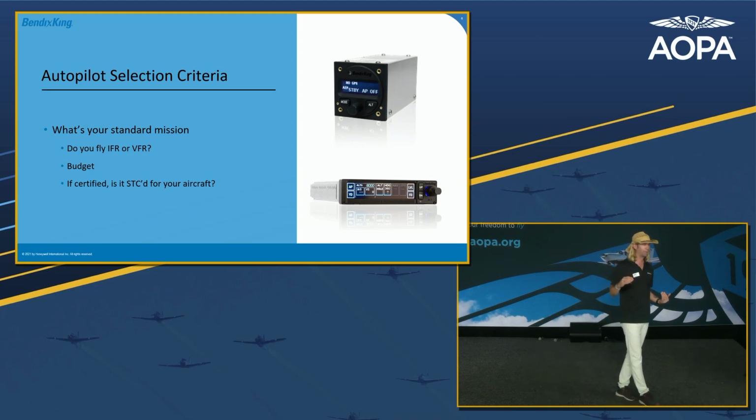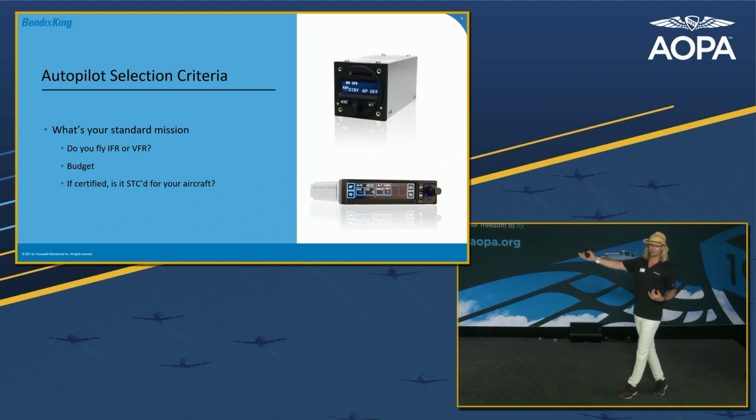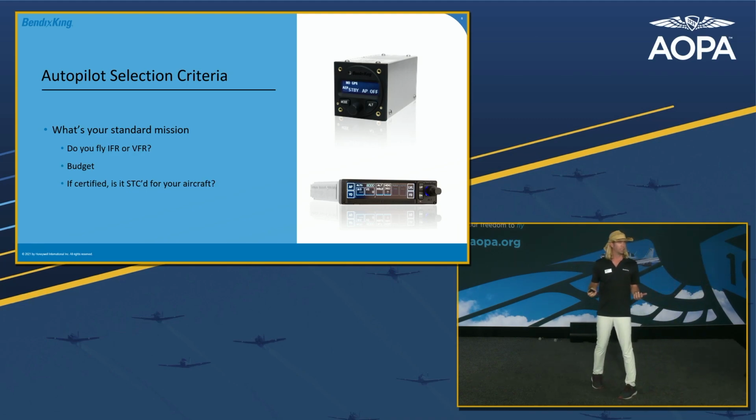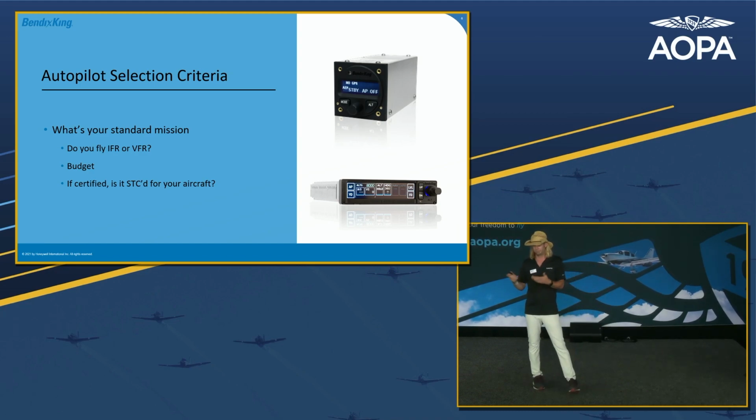Budget, autopilot budget is something that used to be at least 4 zeros on the check that we're writing there, and now you've got autopilots that are much, much more affordable out there. A $20,000 autopilot a few years ago is less capable than 3 different companies' $6,000 autopilots are today. And these are safer autopilots with, like I said, more capability, more features, more interfaces, more integration with other things going on in the cockpit.